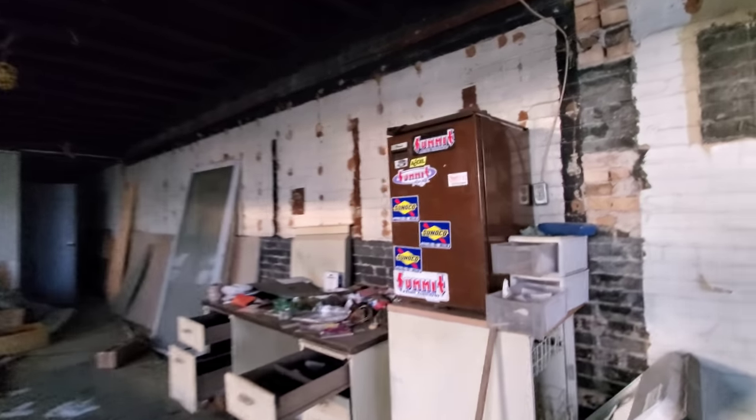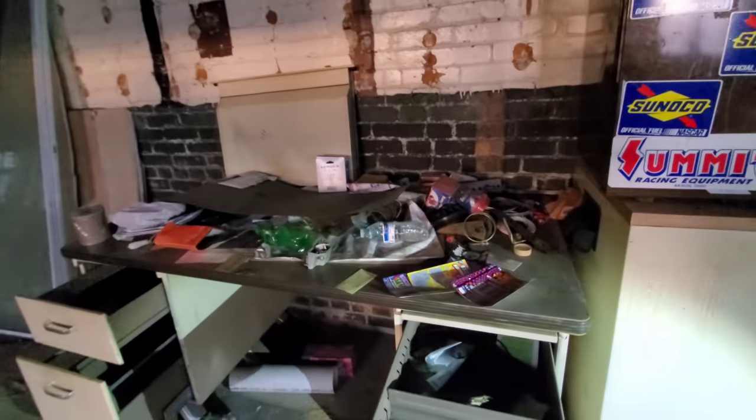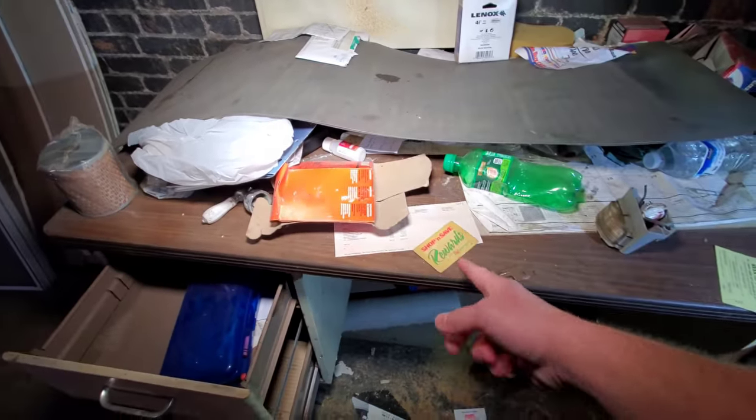It's funny, this fridge over here, which is about to come up on camera, this is what I've done with my stuff at work. I put Sunoco stickers all over it. Oh, lottery tickets, too. I'm hungry. My stomach just growled. Little Shop and Save rewards card. I haven't seen one of those in years.